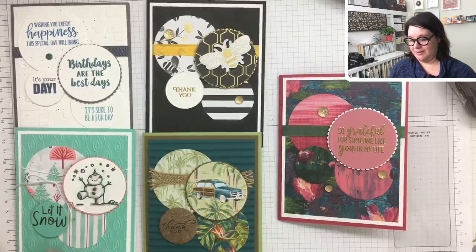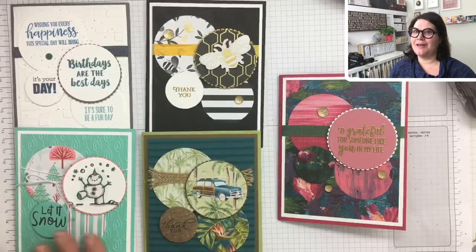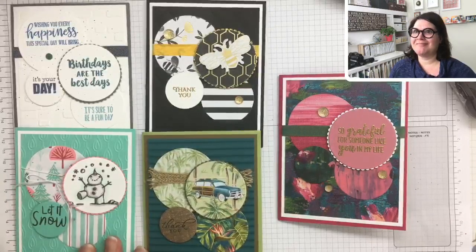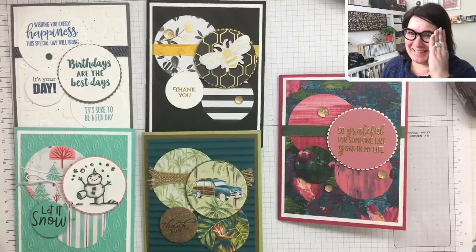Anyways, that's okay. So the car one, I kind of like the car one too. I like the bees too. I love the snowman. Just different ways you can use it, hey? It just all has different effects. And normally I'm a, has to be an odd number person, right? But this is only four circles. Outside the box, step across that line.